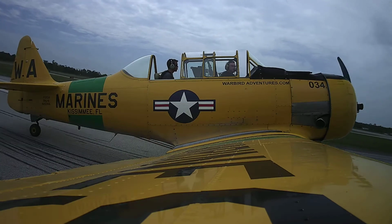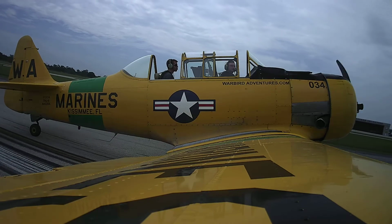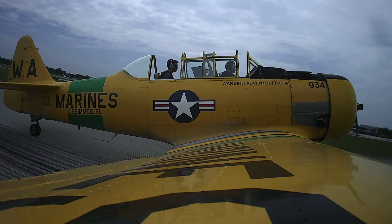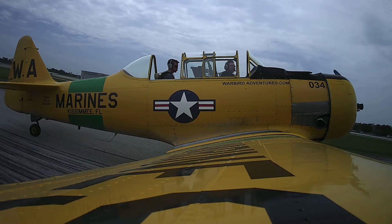Kissimmee Tower, Cessna 12 Sierra Alpha, holding short 33, ready for takeoff. Texan 2, left at Charlie, mile underground. Charlie, mile underground, Texan 2. 12 Sierra Alpha, left turn out westbound, approved.